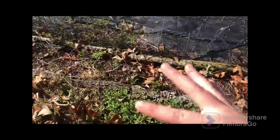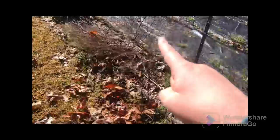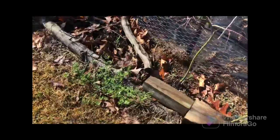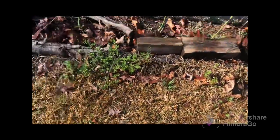So this used to be our butterfly garden, and right here used to be lemon basil. It's kind of gotten tore up a little bit over the winter time, mainly by weeds, but I'm hoping to bring it back.